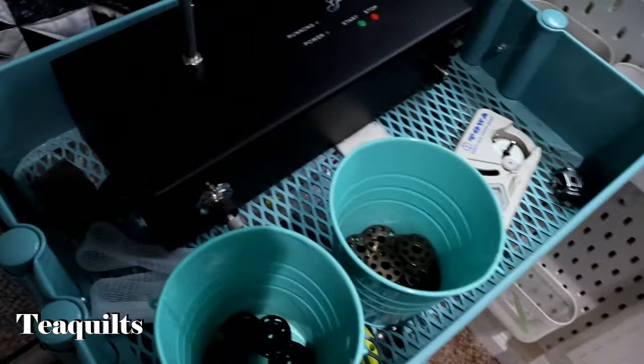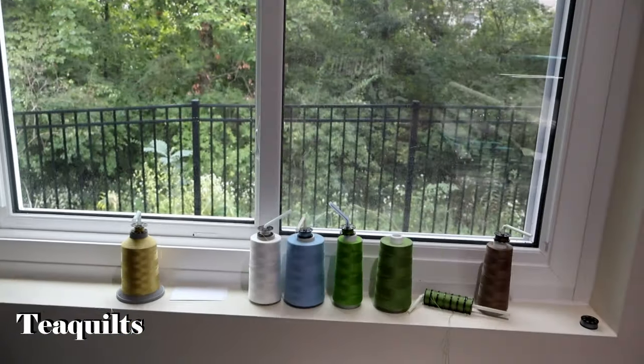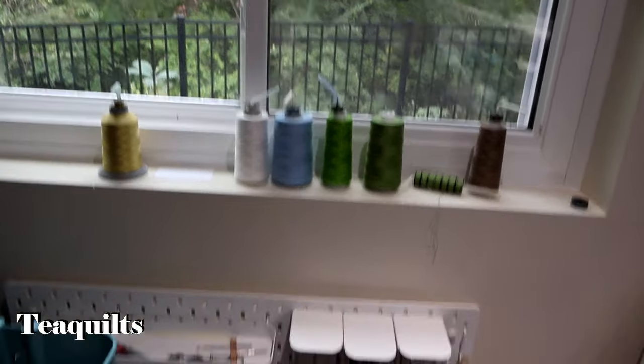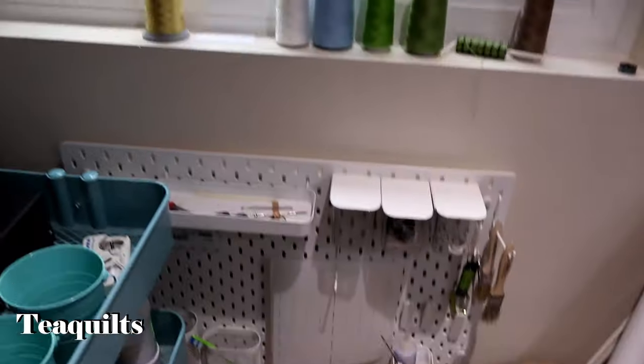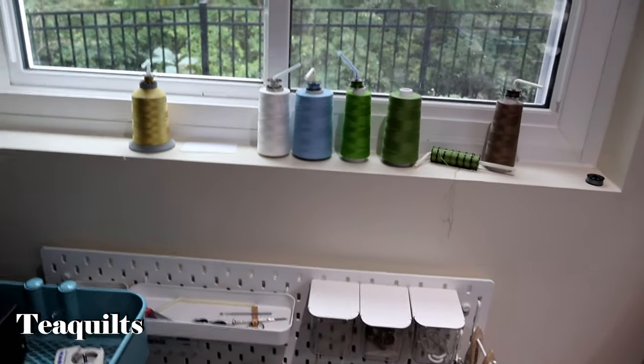Oil and brushes and extra bobbin cases. These are the threads that I'm getting ready to use for a custom quilt later. So those are the threads I've picked out to use. That's a good way to use your lead, isn't it? Mm-hmm. And then these are all of your extra parts for your gamel.